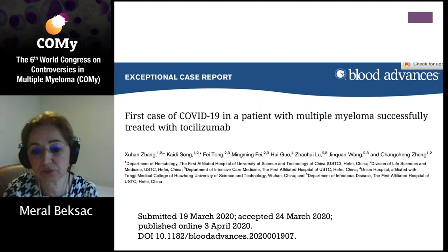The first case we all know, and have read, and maybe even memorized by now, is a myeloma and amyloidosis co-diagnosed in one patient, and he has a long history. During thalidomide maintenance therapy, the patient developed COVID-19 and pneumonia, which was successfully treated with tocilizumab, which is a drug which is very familiar to hematologists.